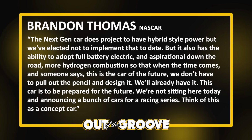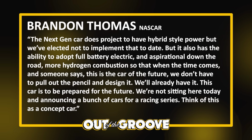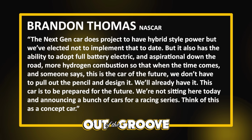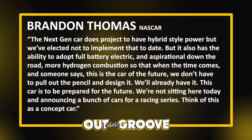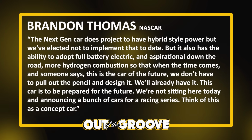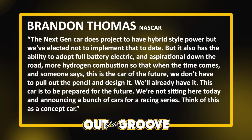They're trying to prepare themselves for whatever comes next. NASCAR's VP of Vehicle Design, Brandon Thomas, explained how they're trying to build a neutral platform that can adapt to a wide variety of different potential power sources. He said, quote, "The next gen car does project to have hybrid style power, but we've elected not to implement that to date. But it also has the ability to adopt full battery electric and, aspirational down the road, more hydrogen combustion so that when the time comes and someone says, this is the car of the future, we don't have to pull out the pencil and design it. We'll already have it. This car is to be prepared for the future. We're not sitting here today and announcing a bunch of cars for a racing series. Think of this as a concept car."